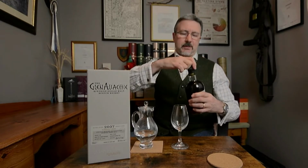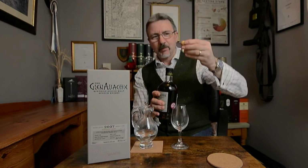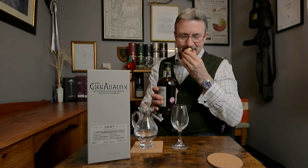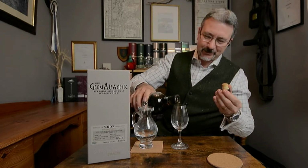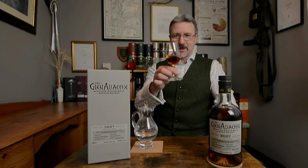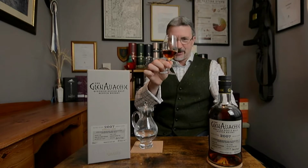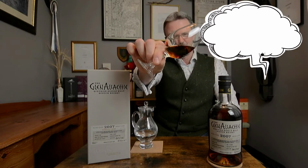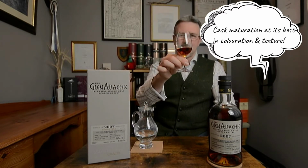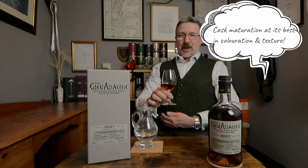Oh, very exciting. Hole in one. Beautiful. Well, straight away it's beautiful, rich mahogany colour there. I suspect it's going to have a very nice pair of legs on it. Yeah, there's nothing even running down the glass yet. It's taking its time, very slow. But have a look at that colour. Beautiful, rich mahogany. Wow, that's what you want from a good Oloroso sherry cask. And remember, this was a puncheon, so it's a big old cask.